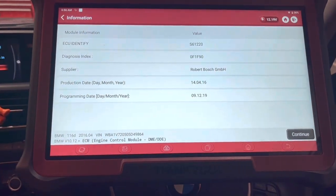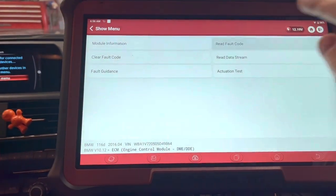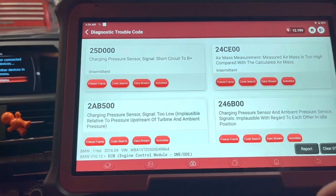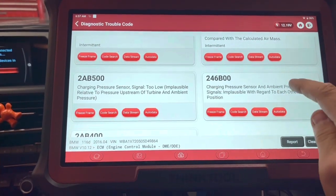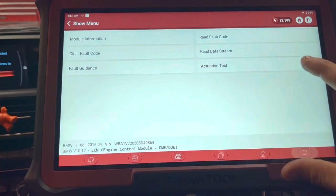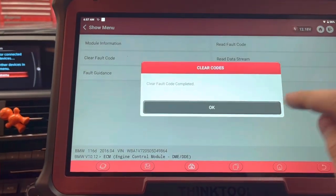This is using the Thinkcar Euro Max diagnostic tool. Okay, continue. So read fault codes. Right, so charge pressure sensor, so that's boost sensor. Air mass measures too high compared to the calculated mass. Charge pressure again, charge pressure, charge pressure. Okay, so it's all related to boost pressure. Right, so what I'm going to do is we'll clear them down for now, so we know where we are.